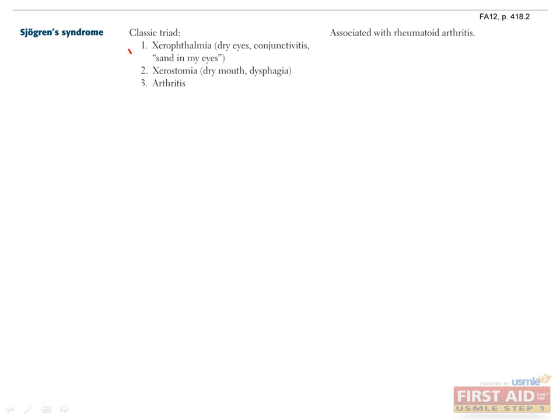Number 1 is xerophthalmia, which refers to dry eyes but may present with patients saying that they have the sensation of sand in their eyes, namely because they are not producing tears effectively. Number 2 is xerostomia, which means they have the sensation of a dry mouth, which can also cause dysphagia, namely because chewed food is not being lubricated with enough saliva to make it easy to swallow.